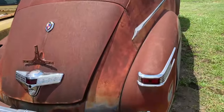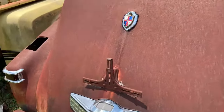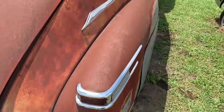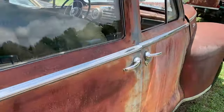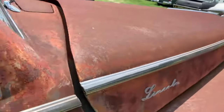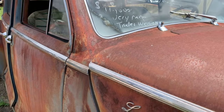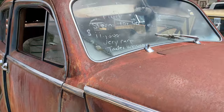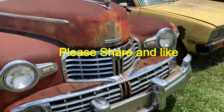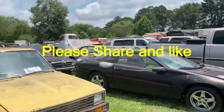All right, we got this thing. This is a, what, those taillights look familiar to me. Emblem don't look familiar to me, but the taillights do. Don't get to be told what it is here. Oh, it's a Lincoln. It's not a Zephyr, is it? True barn find. Storage for 40 years. 11.5. Very rare. Trades welcome. What that is. Okay, I'm gonna skip a lot of this stuff.